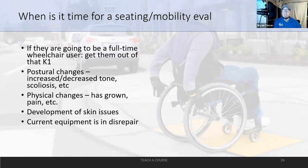Obviously, development of skin issues, if they've never had skin issues before and it's not contributed to some other factor, incontinence or anything like that, then we need to reevaluate that seating system. And then obviously, if they've had a chair for umpteen years and the thing is falling apart and it's just not cost effective to keep repairing it, then it's time for a new chair.